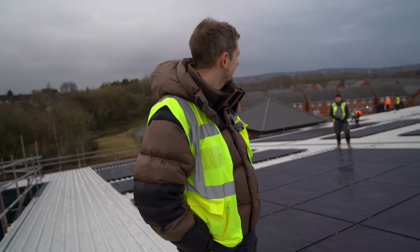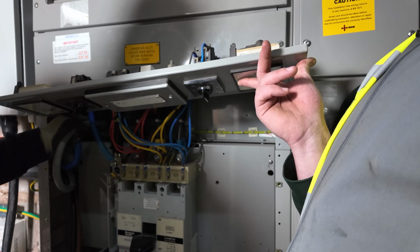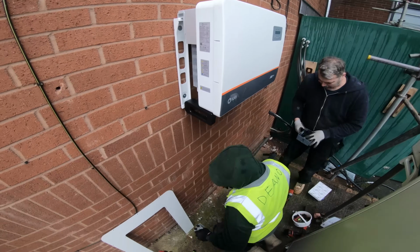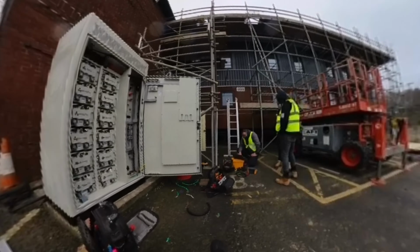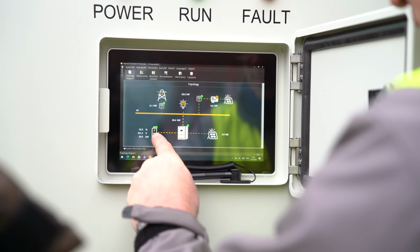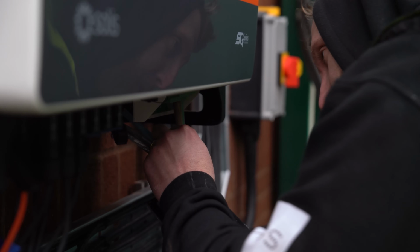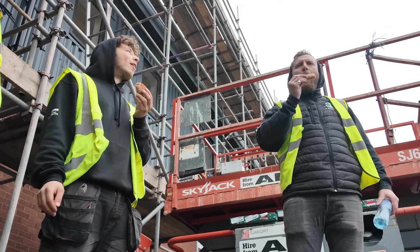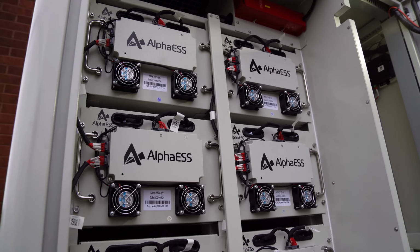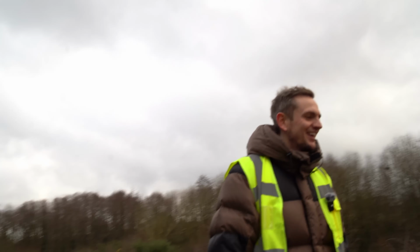So the job is now coming to the end. We've got the tray working, we've got the AC side done, inverters are on, that battery's in. The next thing to do now is get it commissioned. We're going to use the manufacturer to commission the system because it's brand new, it's complex, and it just sort of makes sense. Now you're going to see all of this in the next episode, the finale of this Hednesford Town PV battery, massive commercial project. We'll see you on that one.